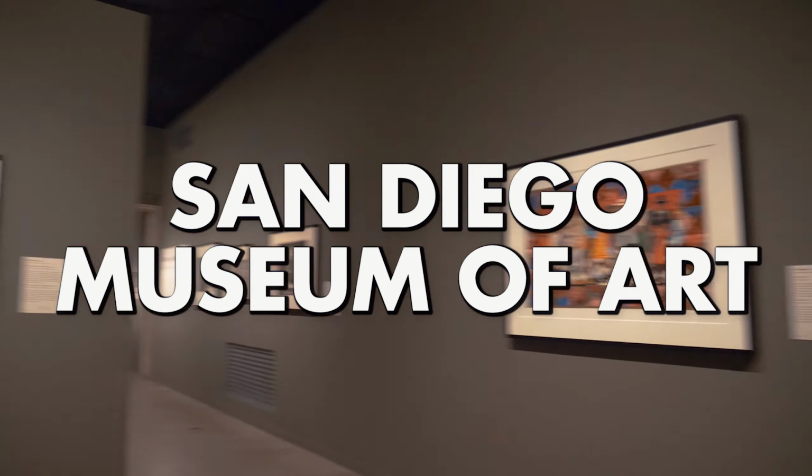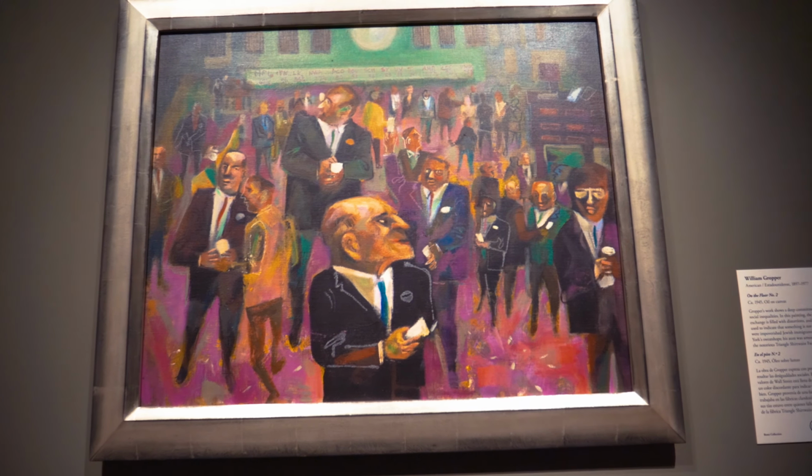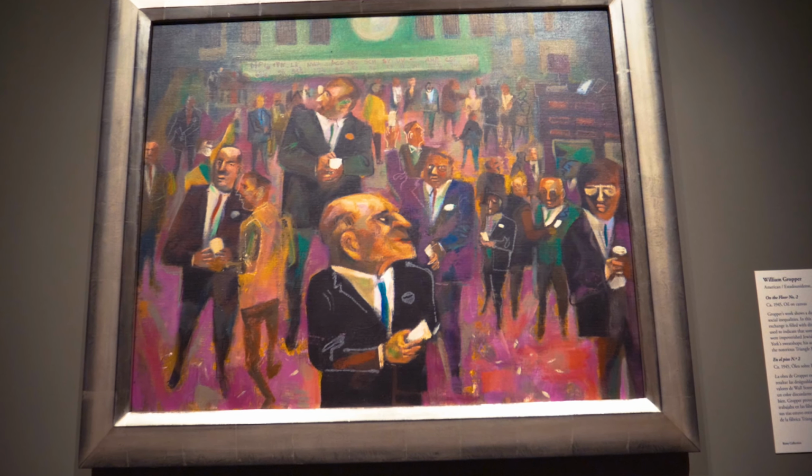Fun fact I learned at this museum is that you are not allowed to film inside. However, I did sneak a quick shot of my favorite painting. It shows the social inequalities of New York City, but it uses shapes and colors to do that.